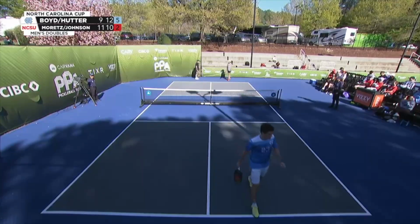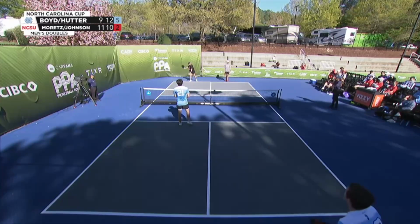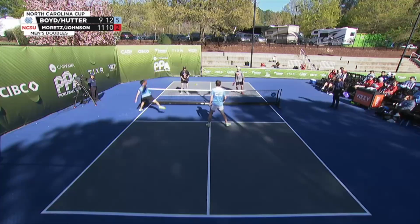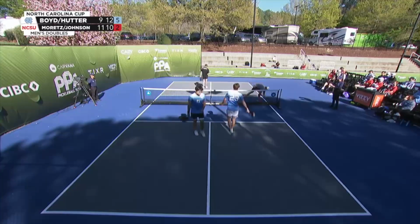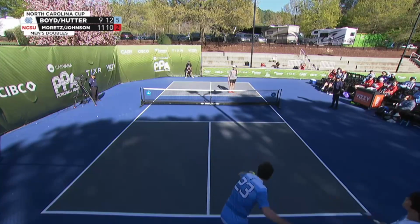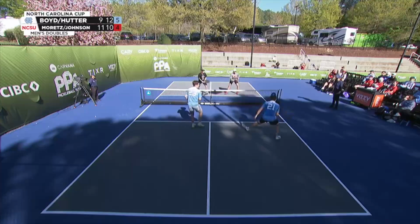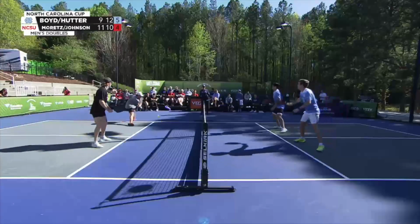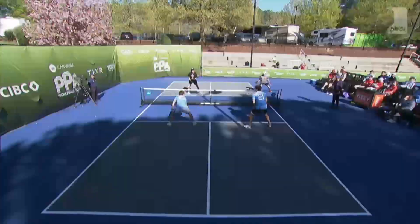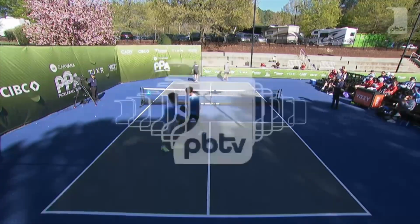And a well-placed ball from Luke. Yep, they just love getting to the kitchen line off a good drop and counter once the speed's up. Some really nice hands. Not easy to handle a drive from Ian Hutter like that. 5-4-1. Timeout, change ends. 6, 5, 1. 1 minute. Hunter's got a really good backhand around the post shot. You do not want to go wide on Hunter Boyd.